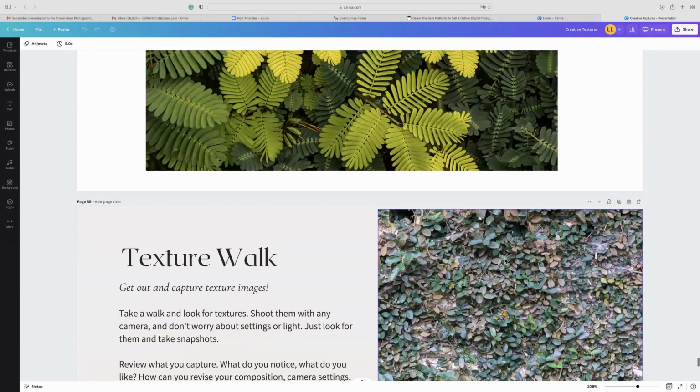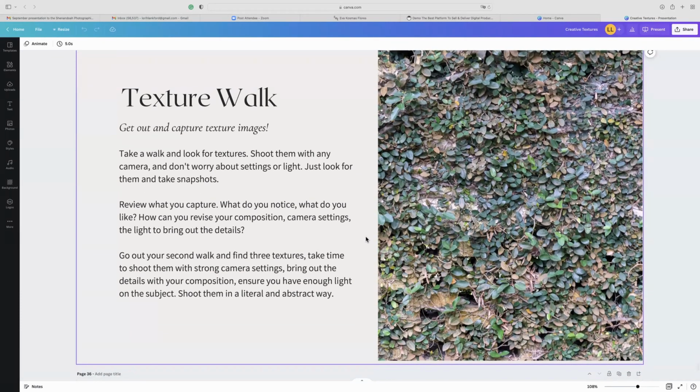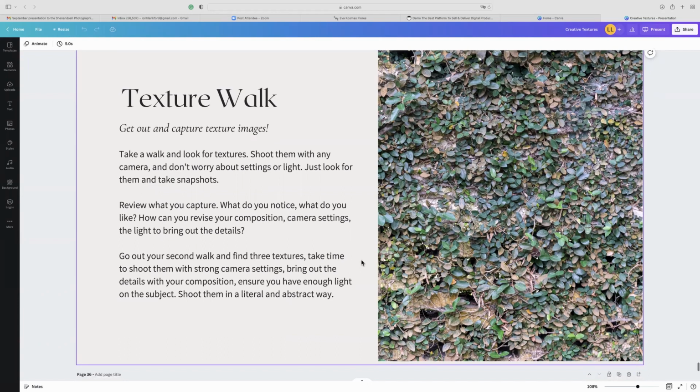So again, I mentioned to you the texture walk, just taking that walk to get out and capture those textures, and it's fun to do. You can also do it just with your iPhone or cell phone. If you're going to be going out to maybe walk your neighborhood, or you're going somewhere, you can just think about textures and shoot as many as you can, and then think about the images and look at them, see what you like about them, and think about maybe how you could have captured it with a different composition. And it's just going to help you be more attuned to things that are out there.